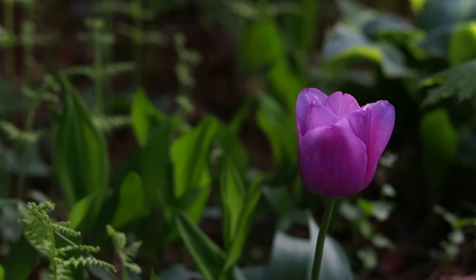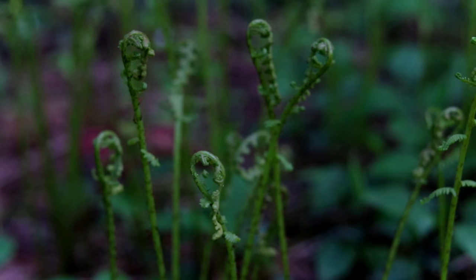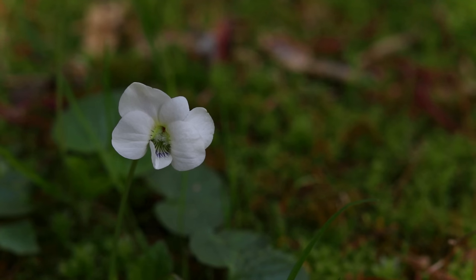Before we moved to this little vintage cottage, I couldn't have told you that everything turns green in May, seemingly overnight, when spring meets summer. And I couldn't have told you that the tulips bloom when the ferns unfurl. And I certainly couldn't have told you that I would fall in love with the sweet little violets every spring.